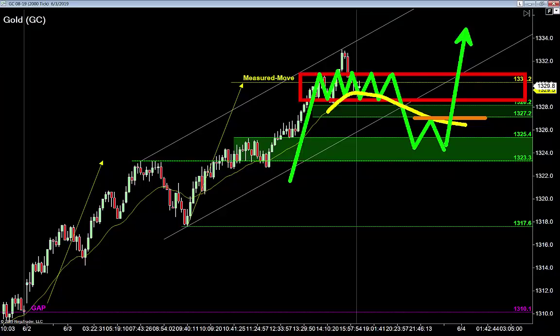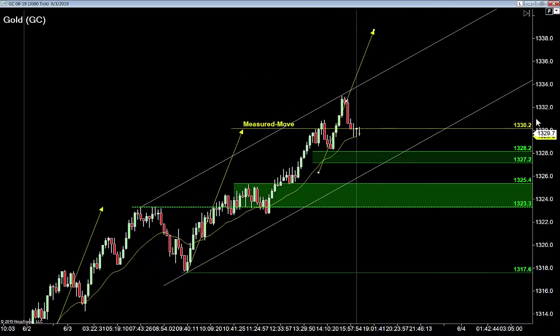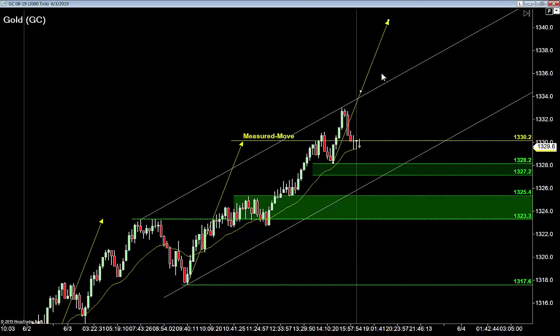Now, what if the market keeps going? What if it doesn't stop? What if it keeps going higher? If it does, I'm still waiting for that same basic setup: that pullback, that failure, and that buy back up. And if it keeps going higher, then we know where the next target is. The next target will be another measured move. I don't expect this, but we're always ready for anything. That 1340 area is that next big target.